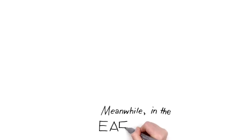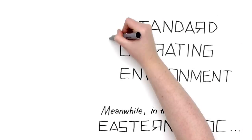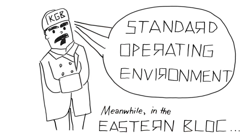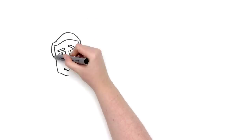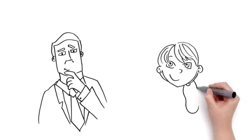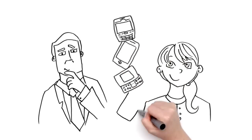The Eastern Bloc is no better. With a standard operating environment directive, users are unhappy because policy can't keep up with advances in mobile devices. Business wants to make employees as productive as possible. In a world of real-time response, employees want to use a variety of devices.